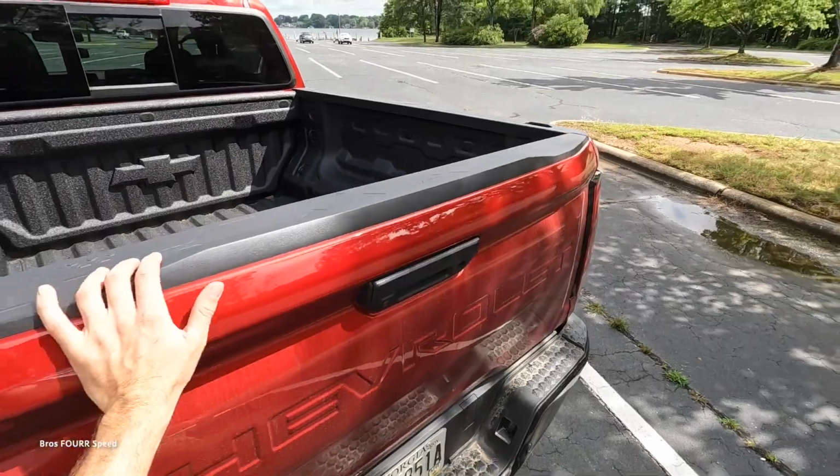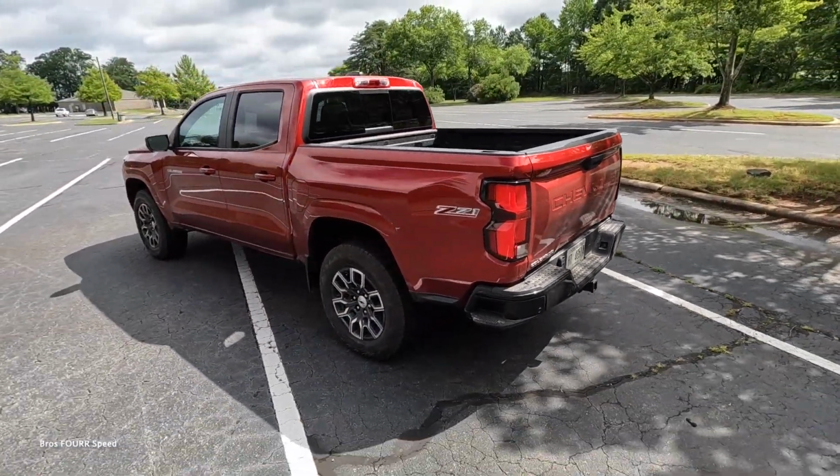Since tailgates are hollow, why not use that extra space?